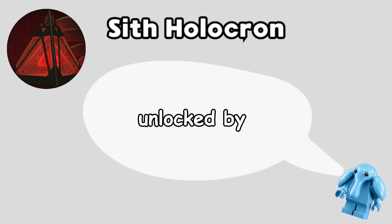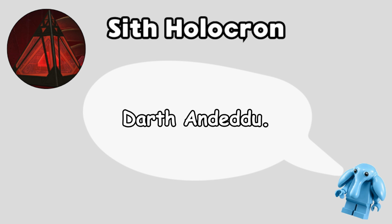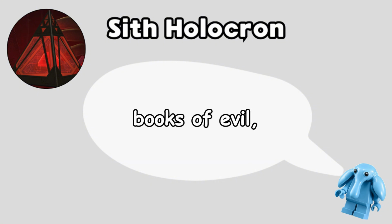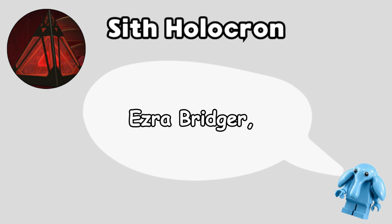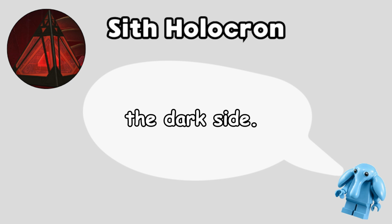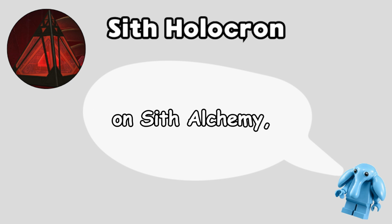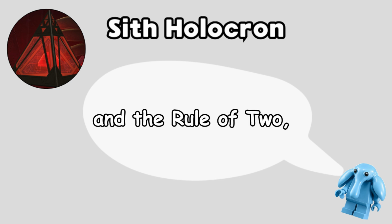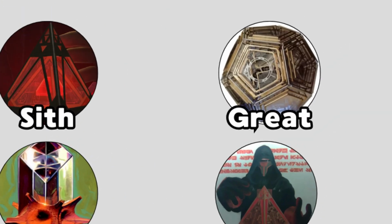These can only be unlocked by dark side users, and some even contain the consciousness of Sith lords like Darth Bane or Darth Andeddu. They're not just books of evil, they're actual tools of corruption. In Star Wars Rebels, Darth Maul uses one to manipulate Ezra Bridger, trying to twist him toward the dark side. These holocrons often include teachings on Sith alchemy, Force lightning, and the Rule of Two, making them priceless to any dark side Force user.